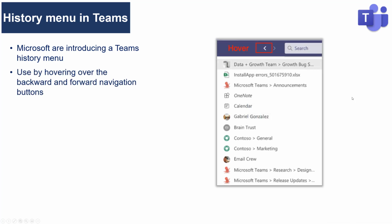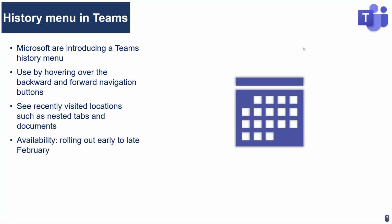So use it by hovering over the forwards and backwards buttons in the navigation at the top. And what you'll see is your recently visited locations. Okay, so that's just a nice easy way for you to hop back to something you've looked at previously. Look out for that early to late February.